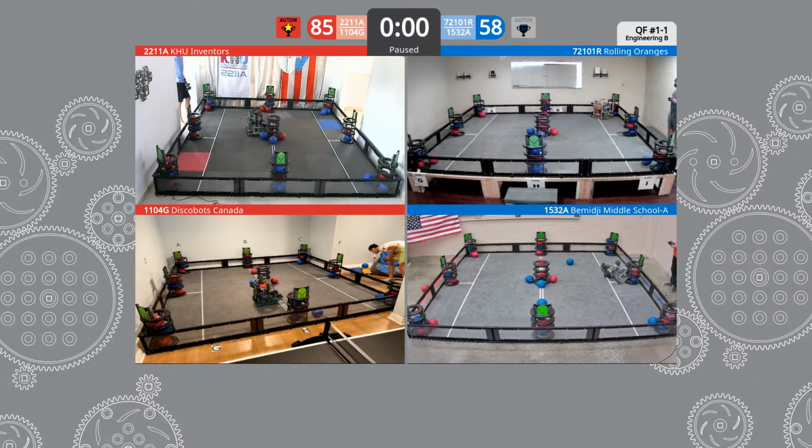On the Blue Alliance, Rolling Oranges, coming to us from Valley Village, California, scoring up in goal C, and their alliance partners 1532A, Bemidji Middle School, coming to us from Minnesota, working on goal F.